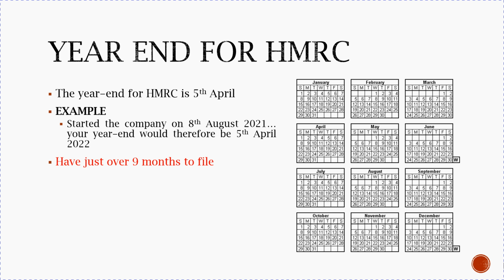You have just over 9 months to file, roughly 10 months, because you have until the 31st of January. Every year, the deadline to file your self-assessment tax return, that's when you're self-employed, when you're a sole trader, the deadline is always the 31st of January. So in this case, even though you started in 2021, your first year would end on the 5th of April 2022. Your deadline to file your tax return is the 31st of January 2023.